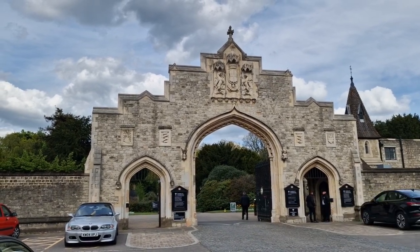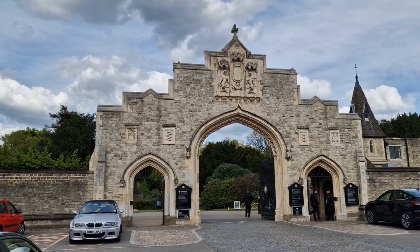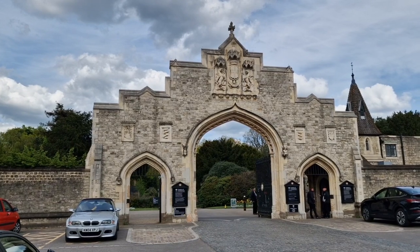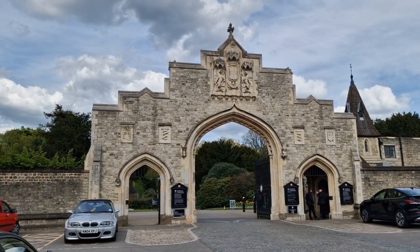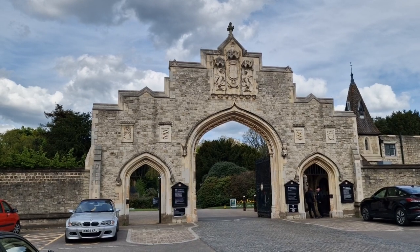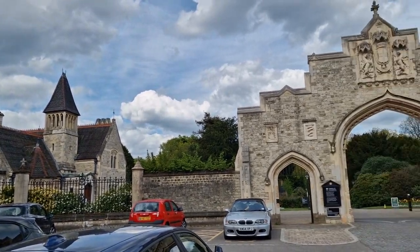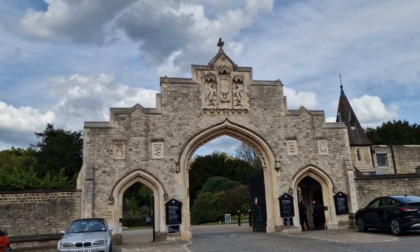Now I have covered other parts of this cemetery before in 3 separate coverages, so if that's something you're interested in that you've not seen, go on YouTube, type in City of London Cemetery, London Luke, and you'll see those. But today we're covering different areas and some very interesting graves as well.